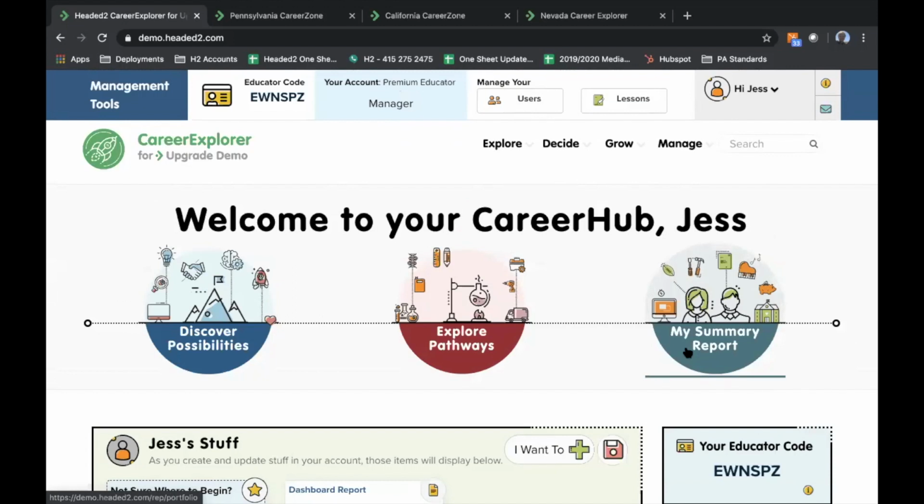The summary report ultimately is going to summarize everything that the student or you as an individual have done inside the system. What you should know as their educator or manager is that you're going to be able to see their summary report, and I'll show you how you do that in a little bit. But you'll have access, obviously, to your own summary report, but you'll also have access to all the students that you have under management.